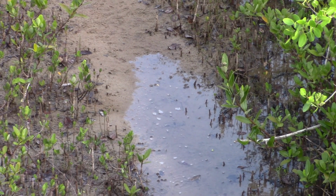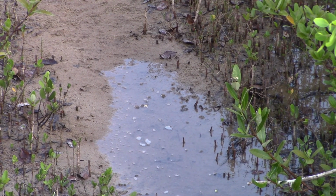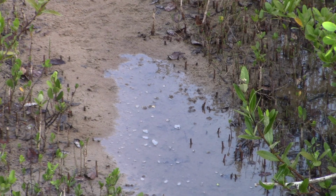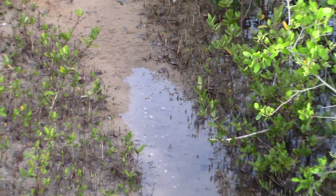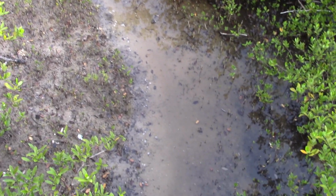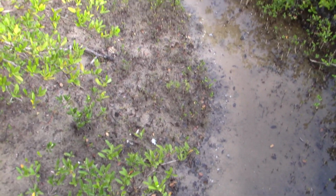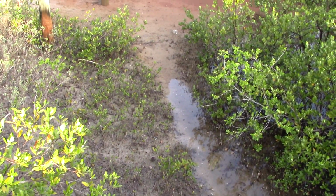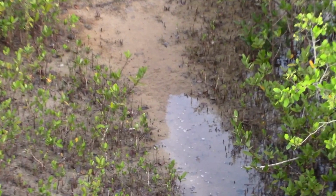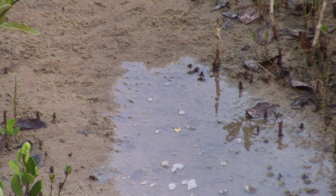Looks like the tide is coming in now, and it's going to high tide. You can see this water slowly migrating in. Let me pull back and show you where this is coming from. I'm by the observation tower, and all this is usually dry during low tide. I don't know how much is going to come in, and obviously it looks like all the way to that wet area there. It's pretty interesting to actually sit and see the tide coming in.